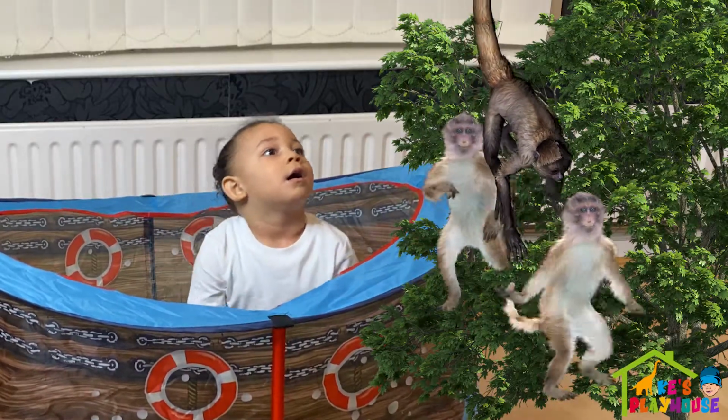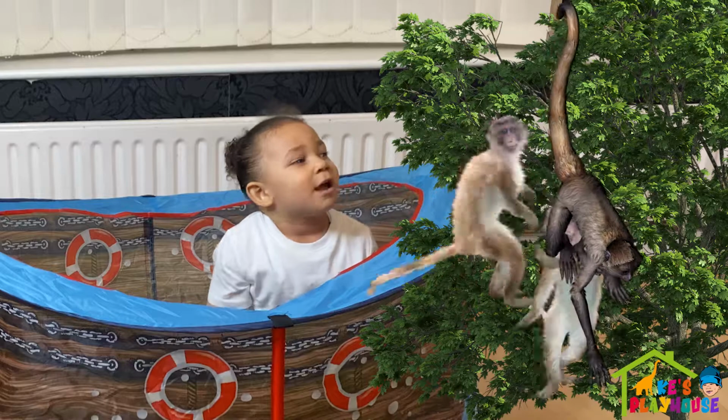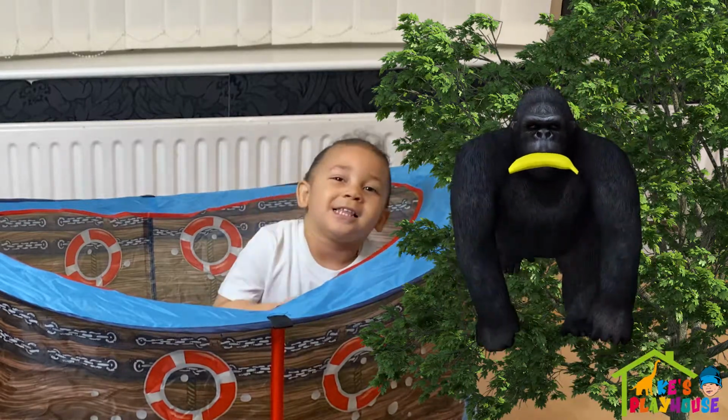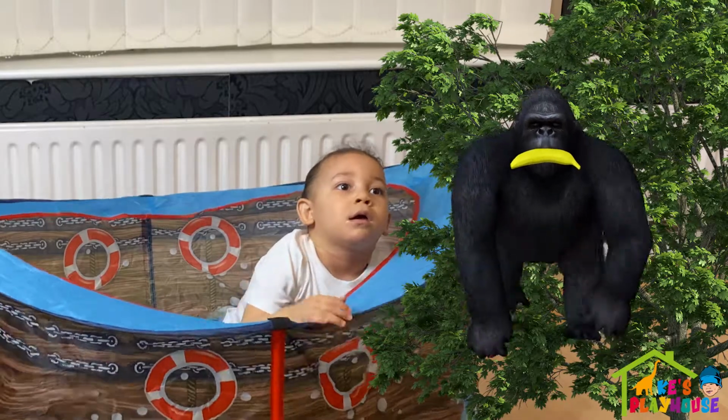Can you see the monkeys? Where's the monkeys? Oh, a tree. The monkeys in the tree. Yeah. Eat bananas. Can you see if the monkey will give you a banana?